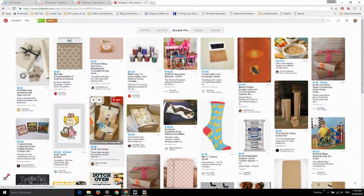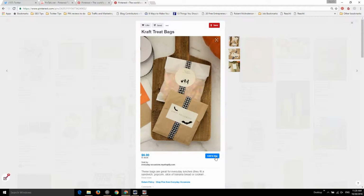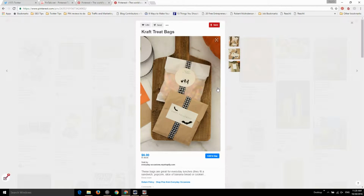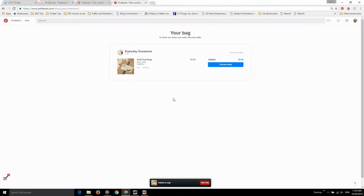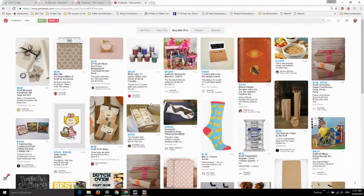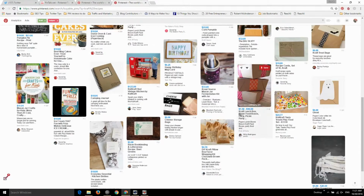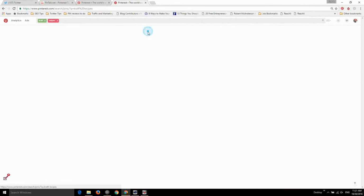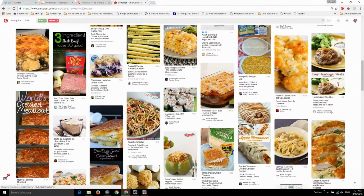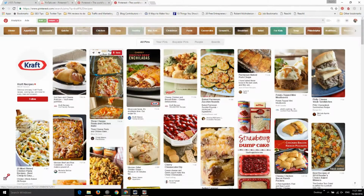And I can click on one of them and just add it right to my shopping bag. A little more information about return policy here. Or I can actually save it to my board. And that's it. So add it to my bag. And if I want to see what's in my shopping bag, that's what I have. Craft treat bags, not craft food. But craft paper instead. Let's go back. I want to see all pins. I could also follow Crafts Board right from here. It sounds like a whole advertisement for craft, but it's really not.